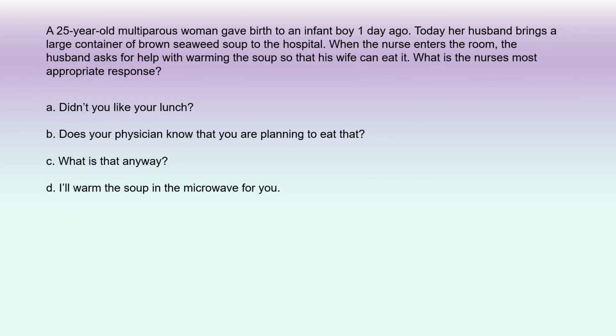A 25-year-old multiparous woman gave birth to an infant boy 1 day ago. Today her husband brings a large container of brown seaweed soup to the hospital. When the nurse enters the room, the husband asks for help with warming the soup so that his wife can eat it. What is the nurse's most appropriate response?